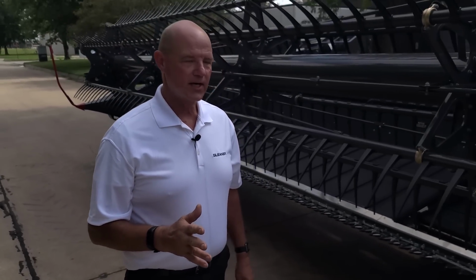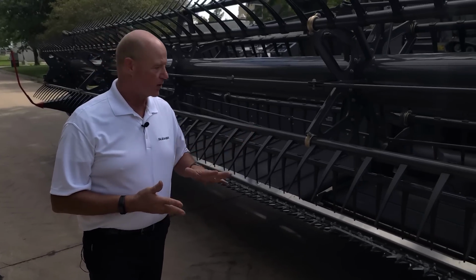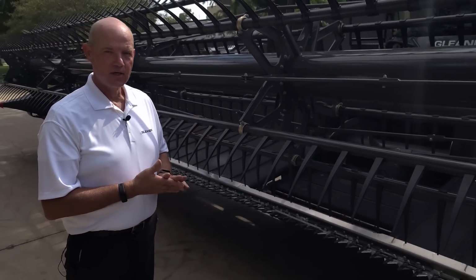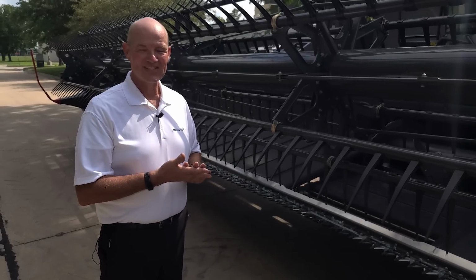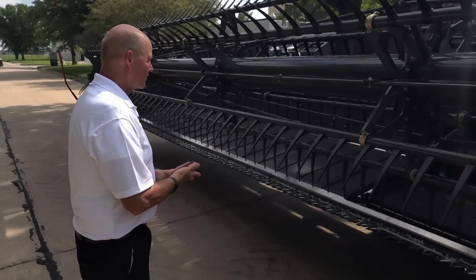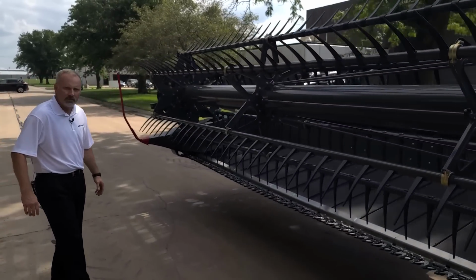Also, while we're in this area, we want to talk about the center auger. You'll notice on this particular header we have the filler strips already in the auger. Those are available as an option should you get into a crop, or you have auger wrapping conditions that may occur, where you can install that filler kit and take the aggressiveness of that center auger away. With that, I'm going to turn it back over to David, and he's going to go more over on the draper and some reel adjustments.